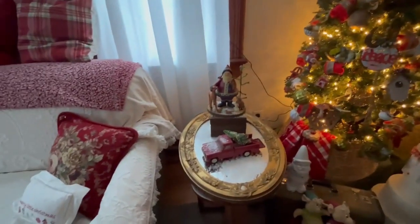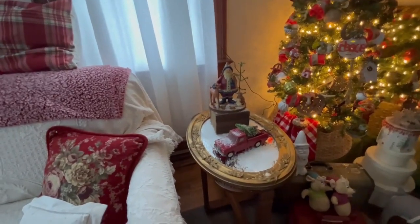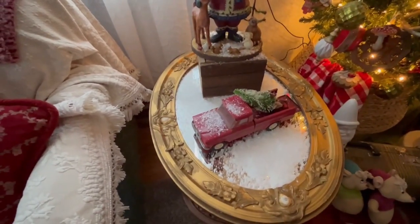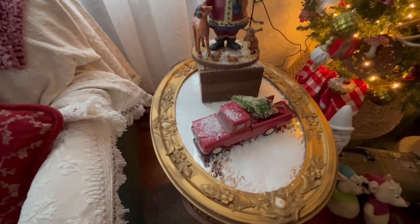then I've got this little table here. It's just a little side table, and what I had done, I had gotten this mirror, and it was about the right size, so I just had stuck this mirror on here a while ago.